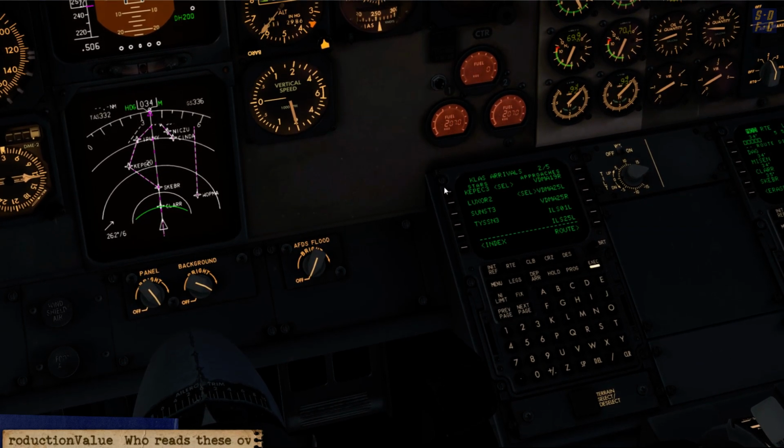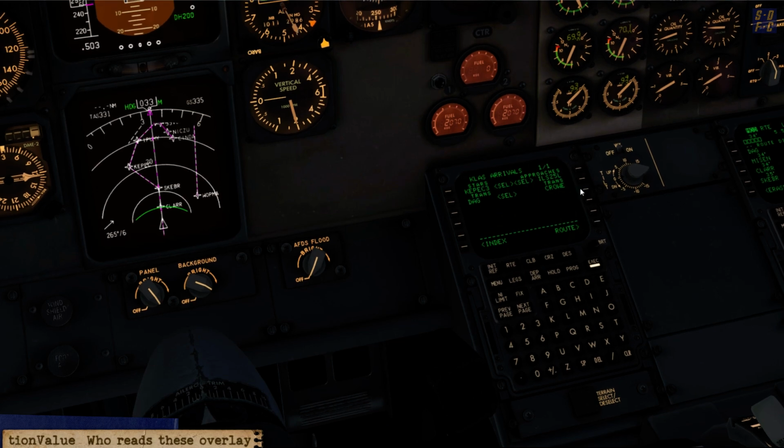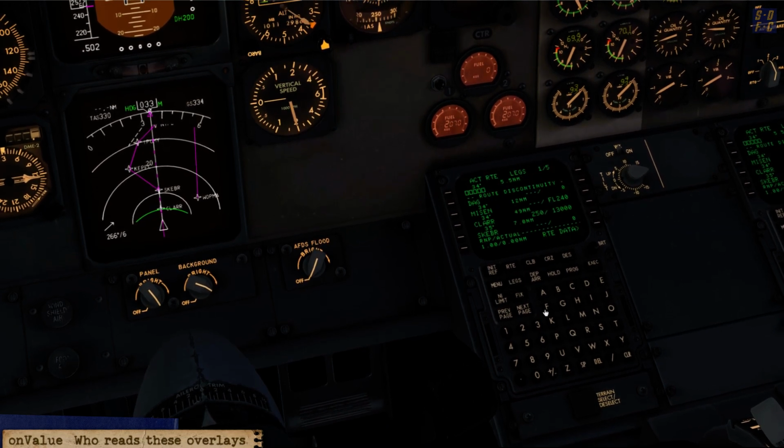Yikes. We're totally going to break Gizmo. You just watch. And Skyhawk 3 CRX, I tell you what, clear direct Swanna now, and cleared RNAV Yankee runway 26 approach. Report 3 miles from the final approach vector.